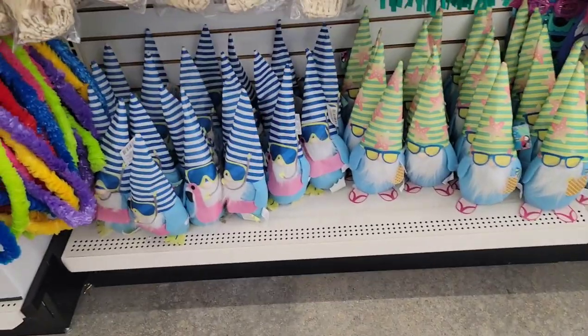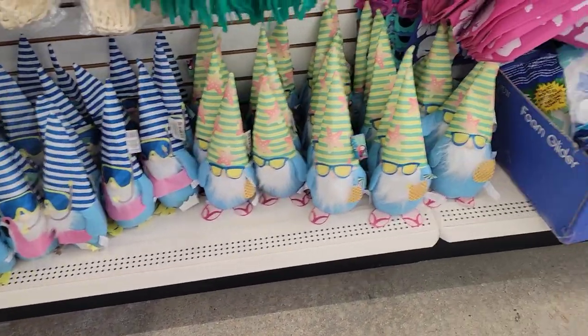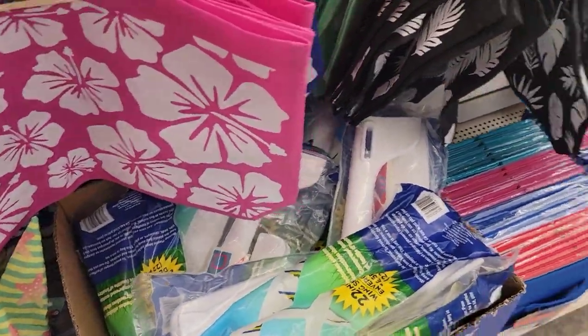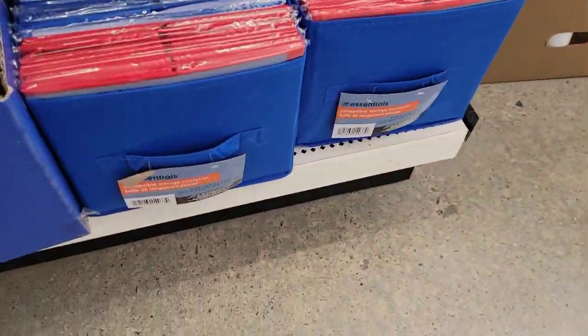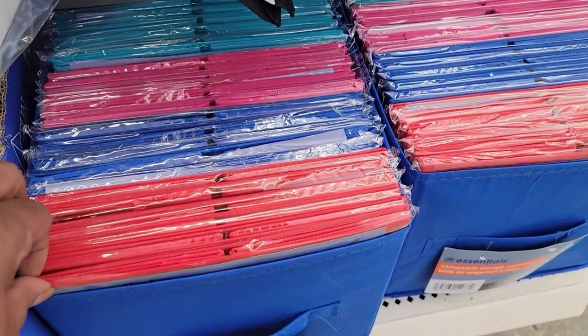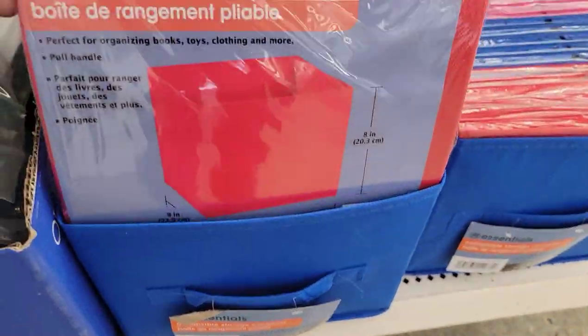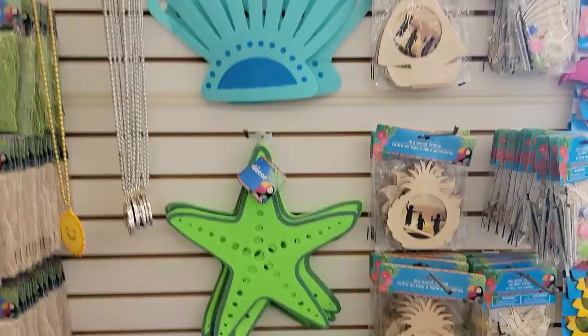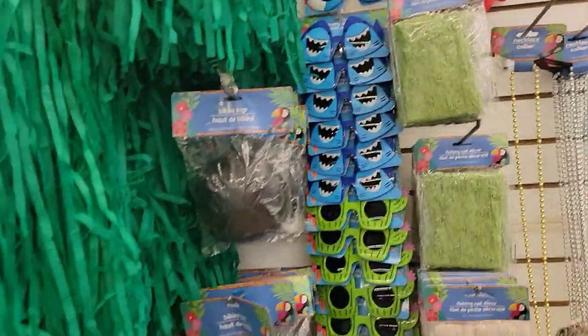They've got a lot of the gnomes, the summer gnomes here. And they got the summer bags that I showed you guys before. I don't know what bags these are. I'm right up here in the front. These are small in the different summer colors. So they look like that. A lot of the summer stuff.